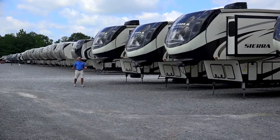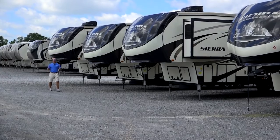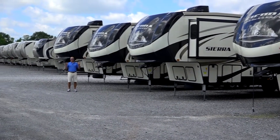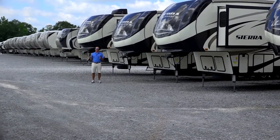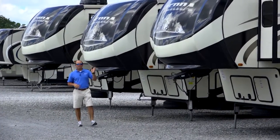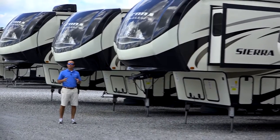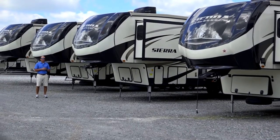When it comes to bunkhouse fifth wheels, nobody does it better than the Sierra and Sandpiper when it comes to value and room. Sierra, Sandpiper really are the ones who drove the line and paved the way for a lot of these other brands and floor plans in the bunkhouse fifth wheel area. We carry a large selection of Sierra fifth wheels here in Ponchatoula, and we also carry a large selection of Sandpiper fifth wheels at our location in Holden.